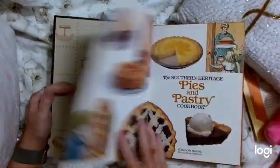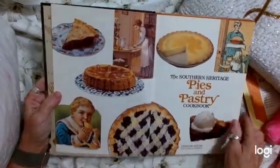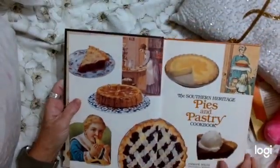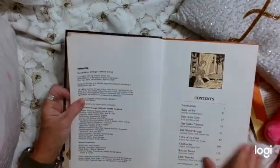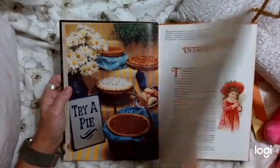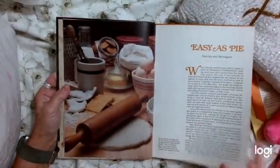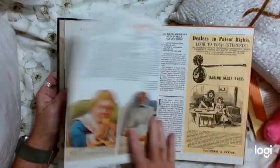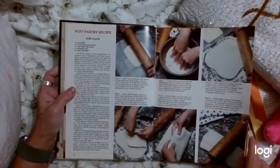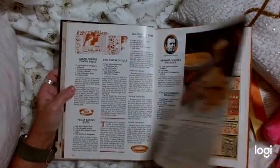Pretty inside pages. And this just has some wonderful photos and images, illustrations. Isn't he adorable? Tom Thumb is what that reminds me of. This is 1984, so it's got beautiful illustrations and pictures. Look at these old photos. Love this book. This was definitely a treasure because of some of the old photos inside, and can teach me about making some pastry shells and what have you.